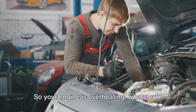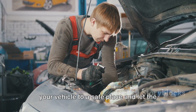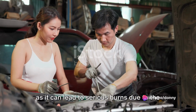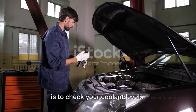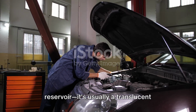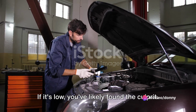So, your engine is overheating, what next? The first thing you want to do is to get your vehicle to a safe place and let the engine cool down. Never attempt to open a hot radiator cap, as it can lead to serious burns due to the pressurized hot coolant. Once the engine is cooled, the next step is to check your coolant levels. Open the hood, find the coolant reservoir, it's usually a translucent container, and check the level. If it's low, you've likely found the culprit.